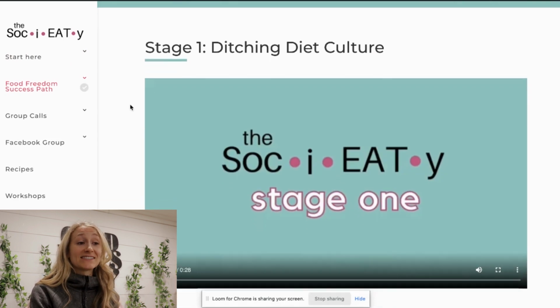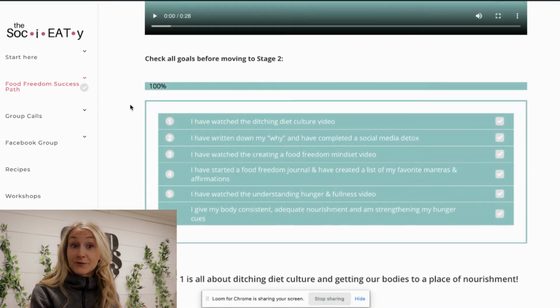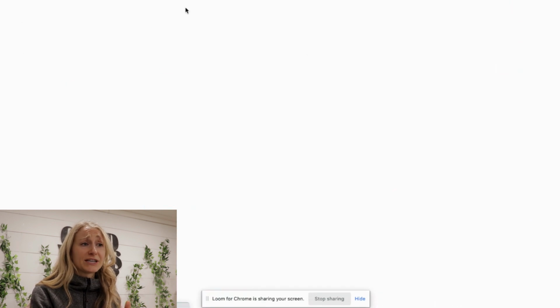These are the 5 stages that I teach members to go through, that I have gone through myself, and what's helped me find food freedom. So the first stage, and this is what it looks like in all the stages. I'm not going to show you them all, but you go through and check off your progress as you go. And you can see that this bar moves as well. Links to all of the videos, super easy right here.